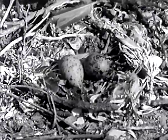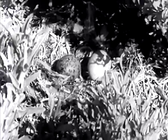Here's a typical nest, mottled dark eggs against the textured background. And here's an interesting example of the discrepancy in colour again, a very pale and a very dark one.